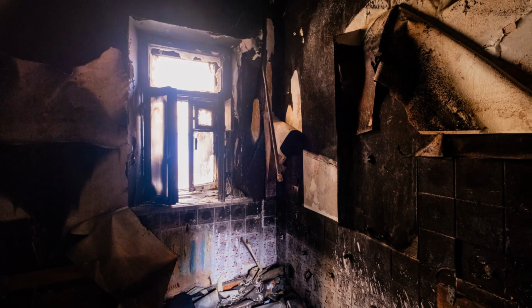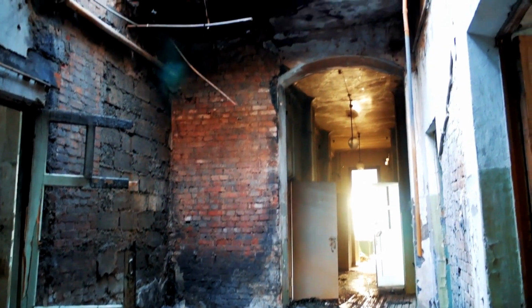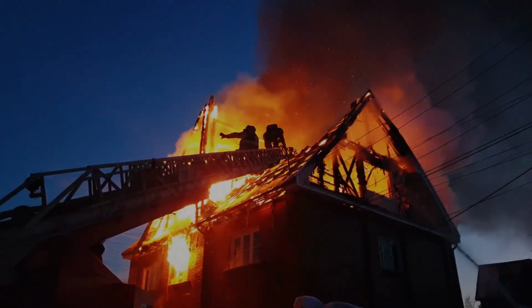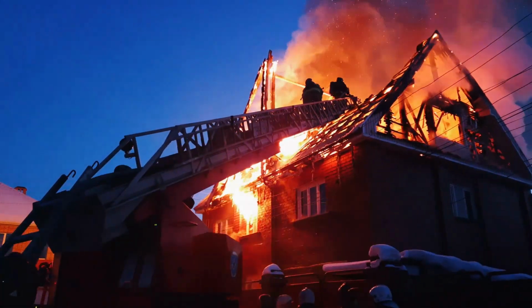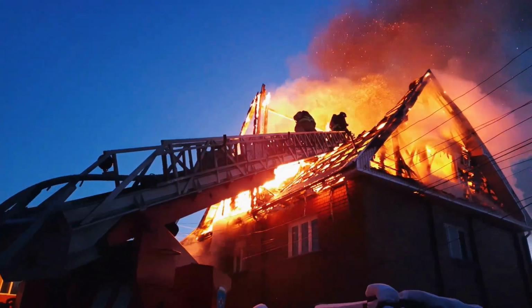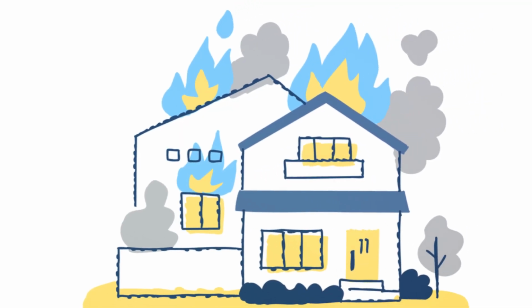Why? Because if not handled properly, it can lead to hazards that linger long after the flames are out. The process of restoring your home after a fire can be daunting, but with the right help, it's manageable. Fire damage restoration is a multi-step process that must be handled with care. Indeed, the journey from disaster to recovery is not a straight line, but a path that weaves through several critical stages. The first step is assessment.